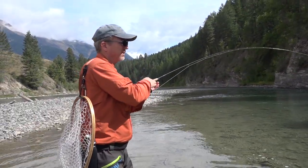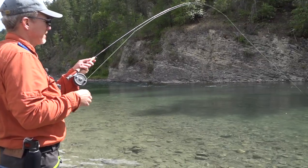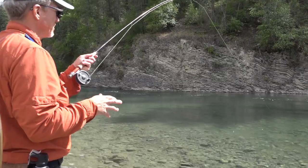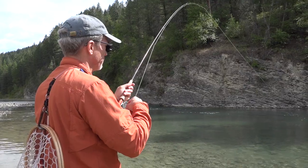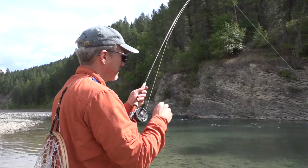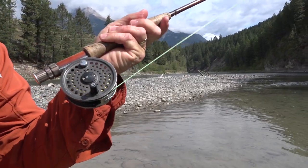That's a cool take again. Boy, I just love these things. Did you see it coming up? Well, no, sorry. It just splashed in the area where my fly was on that one. I knew kind of where my fly was, saw the splash, set the hook. Boy, it's a pretty good one.